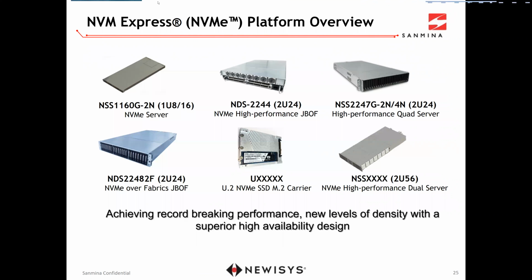We have a quad server device in a 2U form factor with 1, 2, 3, or 4 servers, all connected, loaded up with 24 NVMe drives, plenty of connectivity in the back. So this is a very popular unit as well.